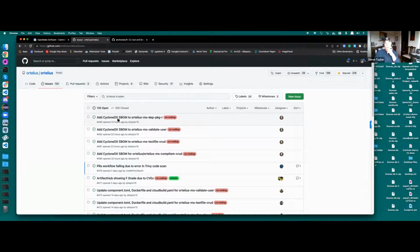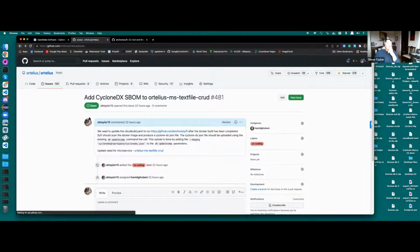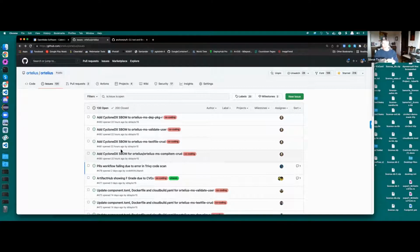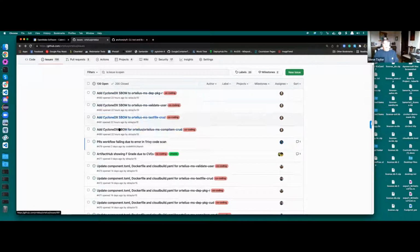So right now, our microservices, the MS dep package, the dep package R, and dep package CUD, are the ones handling, on our server side, the uploading of the SBOMs and the reading of the SBOMs from the database. We're going to be using our own services to update our own service information as part of the process. So that's part of the stuff that we need to work on.